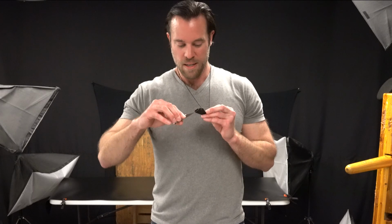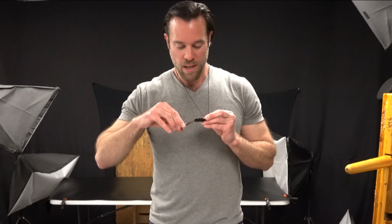But overall, for what this is, for such a small, little tiny blade, I like it. I like how small that is and how concealed that is. I think that's pretty sweet. I mean, let's put it under my shirt and see if we can even see it. Yeah, completely stealth. So I like that.